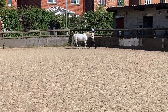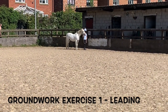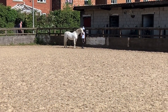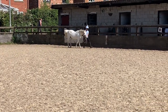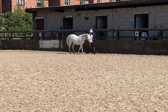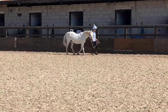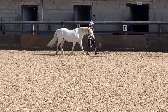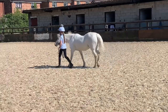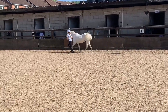I started with some groundwork exercises. Good girl. Walk on. Good girl. Training your pony to lead properly will help them pay attention to you and your body language. The proper position for leading is having the nose parallel to your arm, not ahead or behind it.